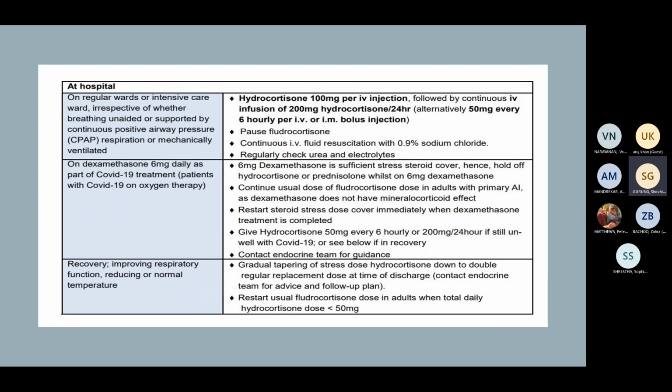So this is basically copied from the trust guidelines. There is a trust protocol regarding treatment plans of adrenal crisis and insufficiency. On regular wards or ICU, irrespective of whether breathing unaided, supported by CPAP, or mechanically ventilated, we inject hydrocortisone 100 milligrams IV, followed by continuous IV infusion of 200 milligrams over 24 hours.